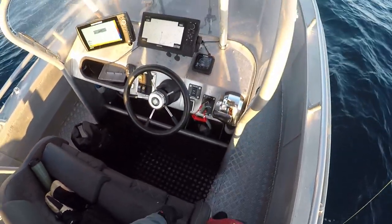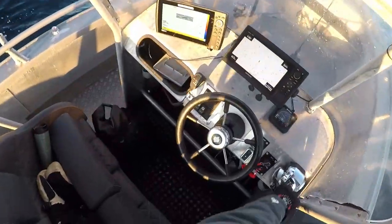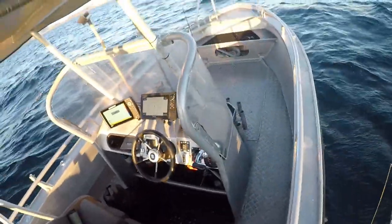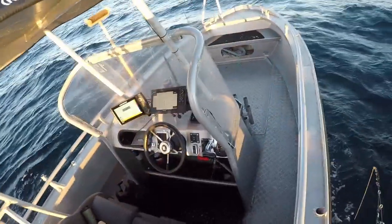Alright, so it's a little bit tough for me to see right now. It's a little bit bushy with the waves and everything, but I guess I had a follower or something. Looked like a halibut coming up for my bait.